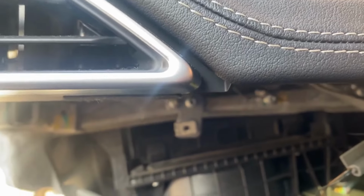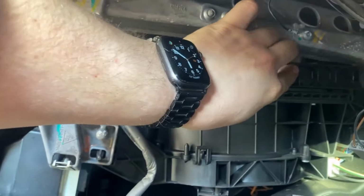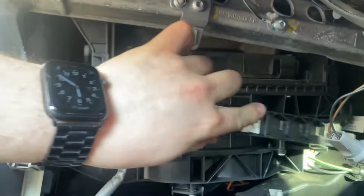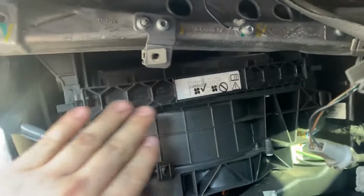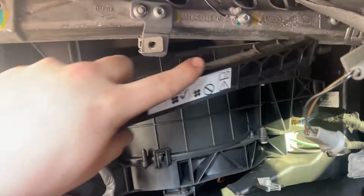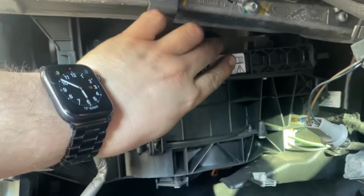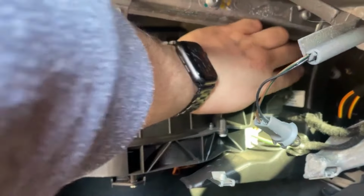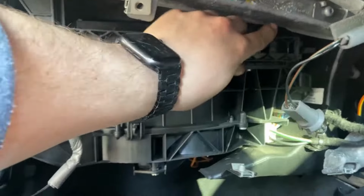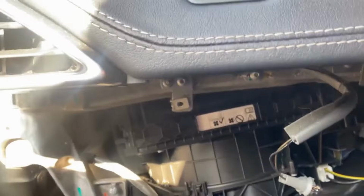So now let's just grab this piece, and again I'm going to put it on exactly how I took it off, one side at a time. Again, there is some like locating tabs, which for some reason that side doesn't want to go in. There we go, and you can hear them click in. So that is now in.